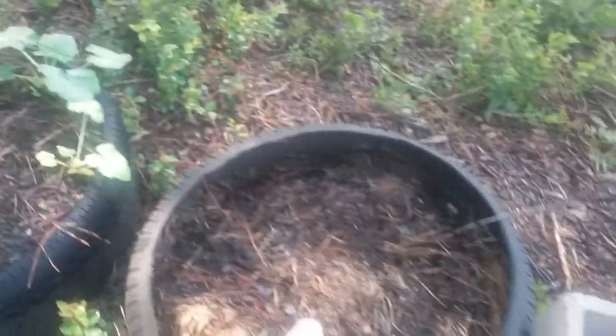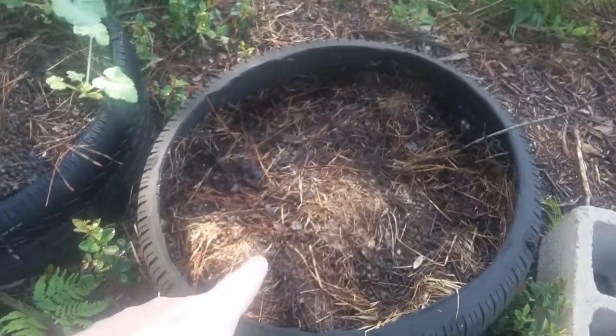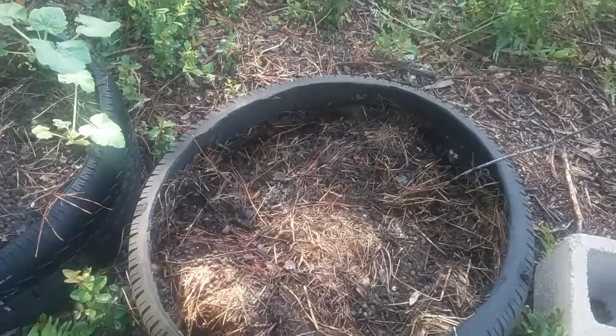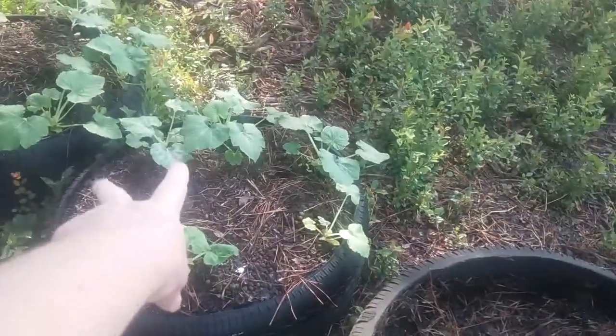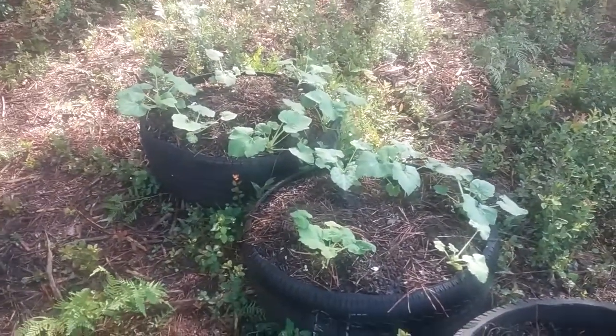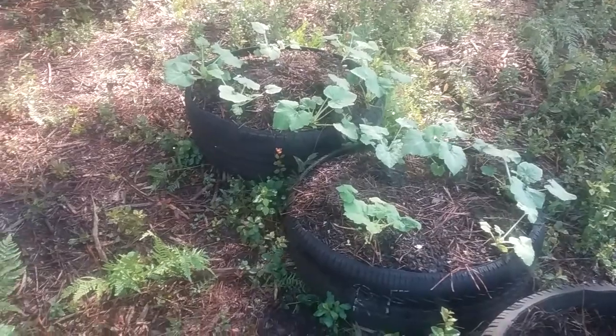I have another tire over here getting ready to fill with compost. And then I might have to transplant a couple of these into here just to thin those out a little bit. But so far they're doing pretty good. I'm real happy with those.